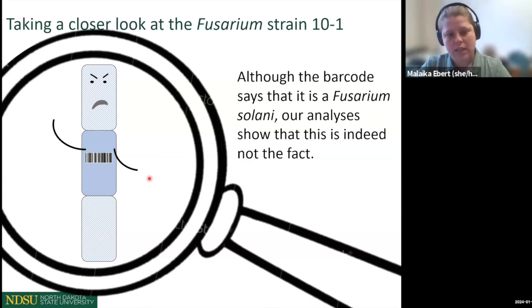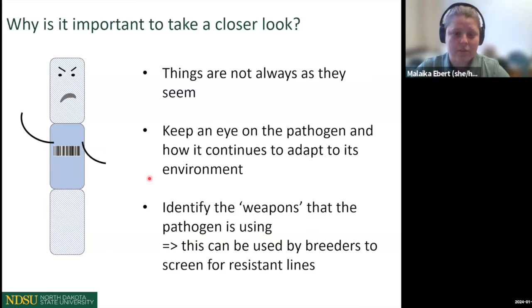This is not concerning at all. I don't want to worry you. I just want to tell you what technology can do. So the take-home message for the Fusarium project that we're currently working on is that, as in other parts of life, things are not always what they seem. And it also tells us that we should keep an eye on the pathogens and how they adapt in their environment, because sometimes you get surprises.